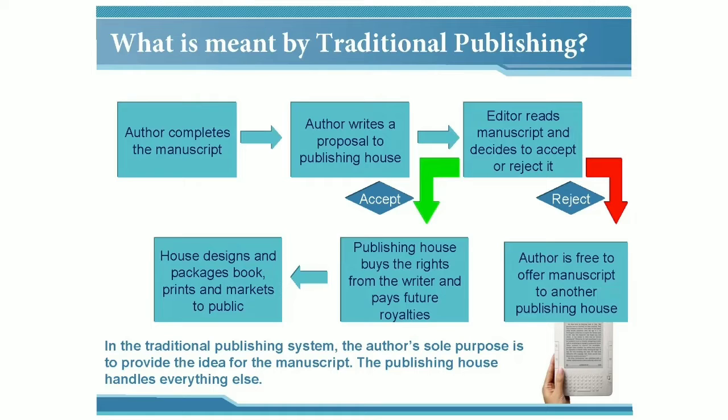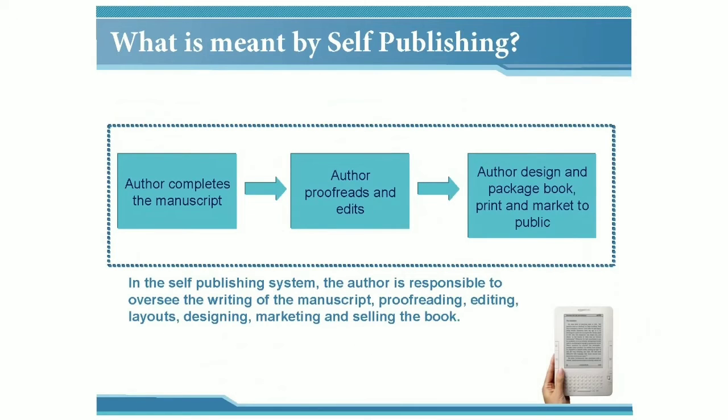One of the best advantages of going with traditional publishing is the prestige you gain from going with a well-known publishing company. However, on the downside, you can expect a lower profit share per book, usually at a 10% royalty payment, as the lion's share of profits goes to the publishing house. What is meant by self-publishing?